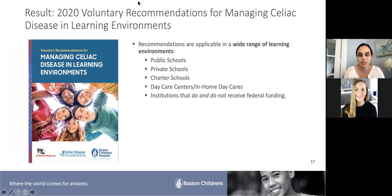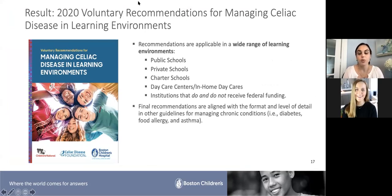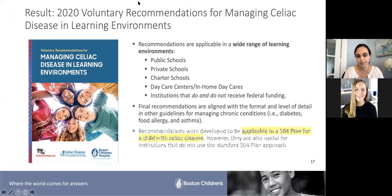This document was developed to be applicable in a wide range of schools. So public schools, private schools, charter schools, daycare centers, and in-home daycares, and institutions that do and do not receive federal funding. We aligned the recommendations with the same level of formatting and detail that you see in other guides for chronic diseases like diabetes, food allergy, and asthma, because we wanted them to look familiar.